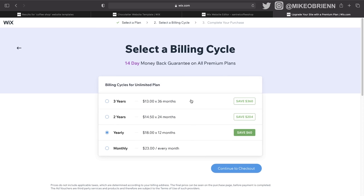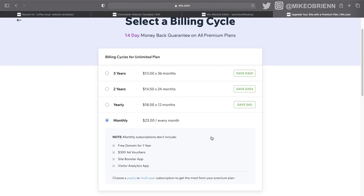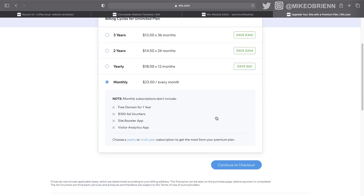And then when you're trying to choose between your billing cycle, obviously, it shows you the longer that you're billing, the more money you're saving. So I find that definitely don't go monthly unless you're only keeping this website for 1 or 2 months, because it's so much cheaper to go yearly and even cheaper to go bi-yearly or every 2 years. So generally, I think 2 years is probably the sweet spot. 3 years is a pretty big commitment, but if you can afford it, I recommend going 2 years, but at the very least, I recommend going yearly.